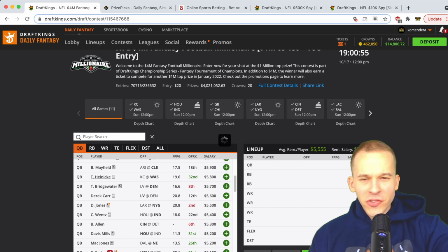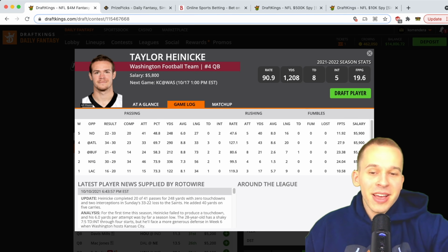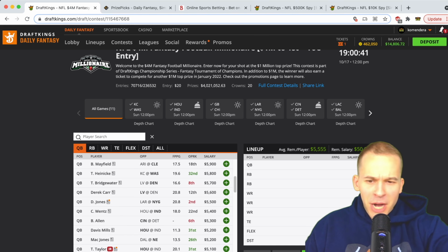Heineke, I think, will get some ownership because it should be a good game script, right? They're going to be playing from behind most likely. He's not the best quarterback, but he doesn't need to be great in a game like this, so he's probably going to have to throw 40 times. So I think he makes for a relatively safe, cheaper option.